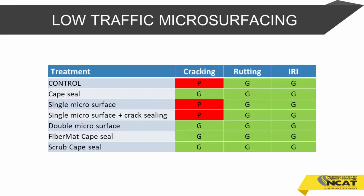As far as microsurfacing, most of them are in really good condition. We have, again, single micros in combination with crack sealing. We have double fiber mat cape seal, scrub cape seal. So those combinations are really performing very well.